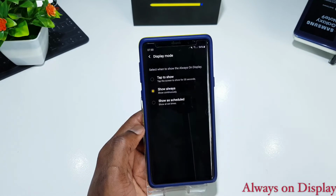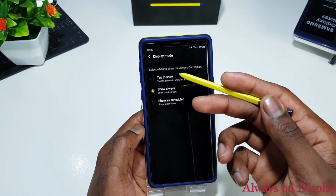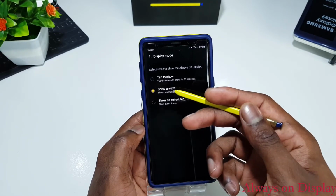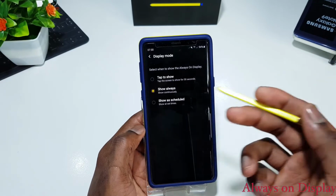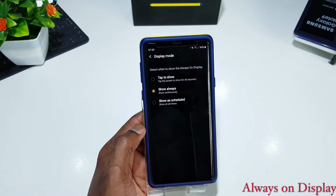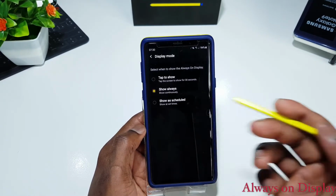You can either use tap to show. That means when the phone is lying down, you tap on the screen, it shows you the always on display. Or you can use show always, which is the one I'm using right here. At all time, you have your always on display, always. And the next one is show as schedule.